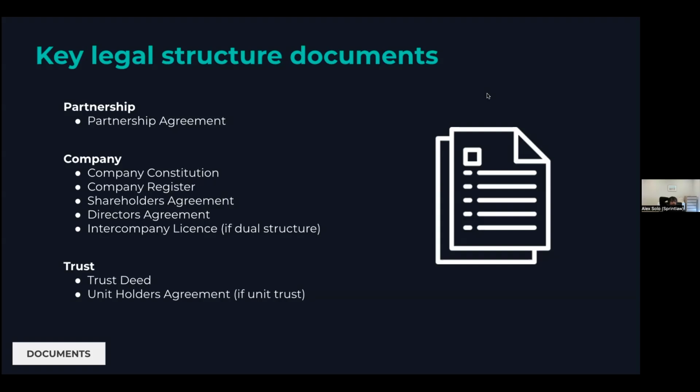If you're a partnership, it's pretty light. You just need a partnership agreement with the other business partners to describe who's doing what and how it works and to formalize the partnership.